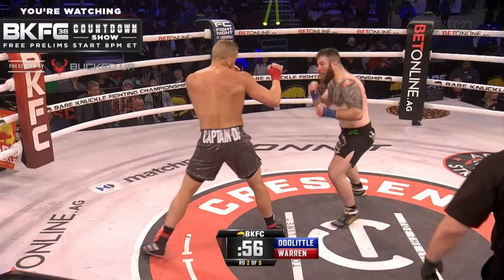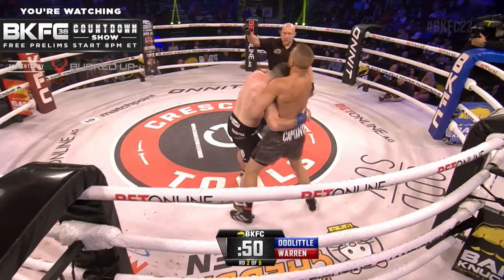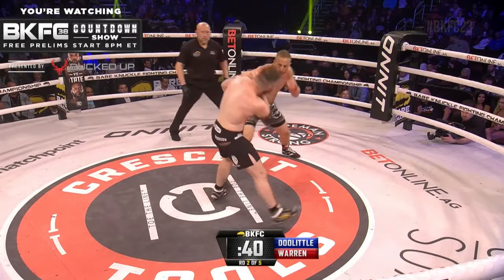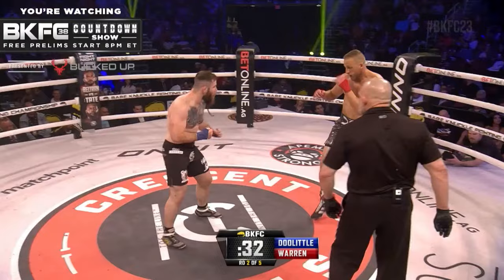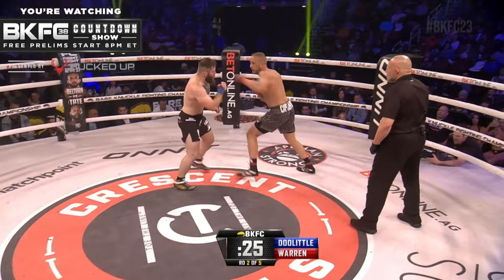Doolittle looking for the roll under. Doing a good job with the head movement right there to get inside. I'd like to see him push off that back foot, really throw some hard jabs, and really do that step jab. Twice now, Doolittle has gotten in, and both times Warren immediately snatching the double overhooks to get the separation. Warren is simply not playing in the clinch. There's a big right hand by Isaac Doolittle on the overhand. Doolittle is cut on his left cheek. All things being equal, that's a great place to be cut.